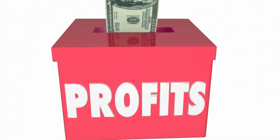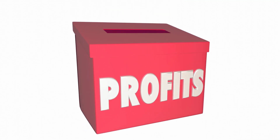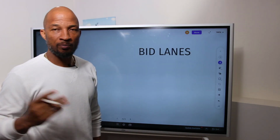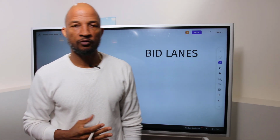All right, now something that's going to directly affect your bottom line, and not only your bottom line, but will start to affect your relationships with carriers as well, is how well you bid lanes. Now, of course, bidding lanes will be critical to your success as a freight broker.